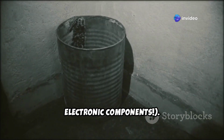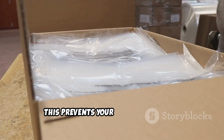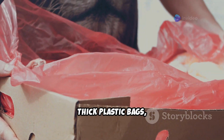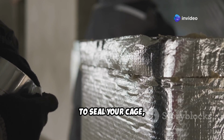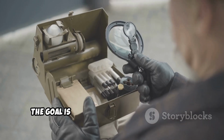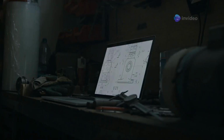Remove the electronic components. Next, you'll need insulation. This prevents your electronics from touching the metal of the cage, which could create a path for the EMP to enter. Thick plastic bags, cardboard boxes, or even old blankets can work. To seal your cage, you can use duct tape, aluminum foil tape, or even just a tight-fitting lid. Don't overthink it. The goal is to create a completely enclosed, conductive shield around your electronics.